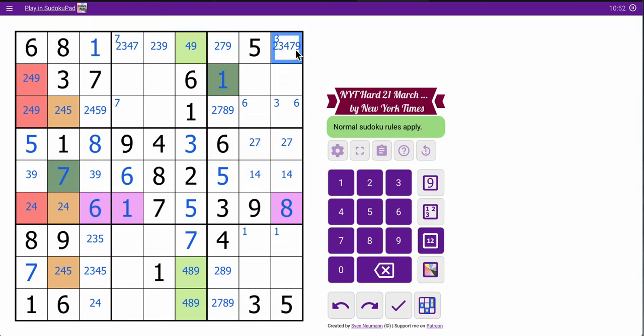Column 5 has 1, 4, 7, 8. I need 2, 3, 5, 6, 9. This isn't 3 or 6. I think that's any of them, though. Nope, not 6. That's not 9. Ooh. That's not 3, 5, or 6. That's 2 or 9. This is 2 or 9 only, and this is 2 or 4 only. I wonder if that means something. I'm rapidly running out of options, though.